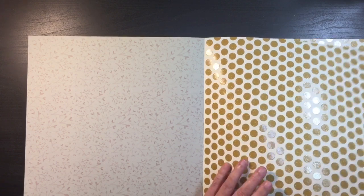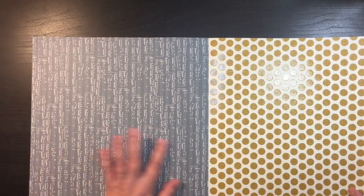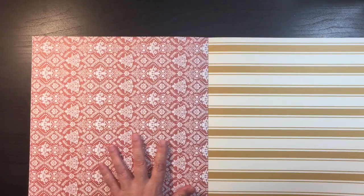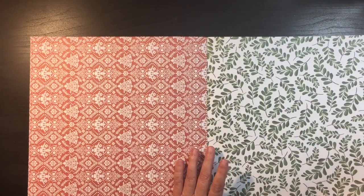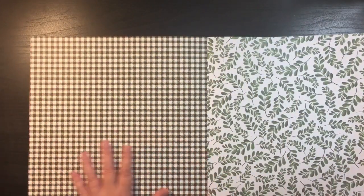This one is an off-white with the gold dots, and again, it's not that icky glitter, it's more of an enamel kind of finish to it. And then this is kind of that slate blue music notes. And we have then the gold stripes. These are just a regular flat finish. And behind that is that pattern again, but in that rusty red or rusty orange. Here we have the foliage again, and that's kind of on a white or off-white background. And then this beautiful black check.